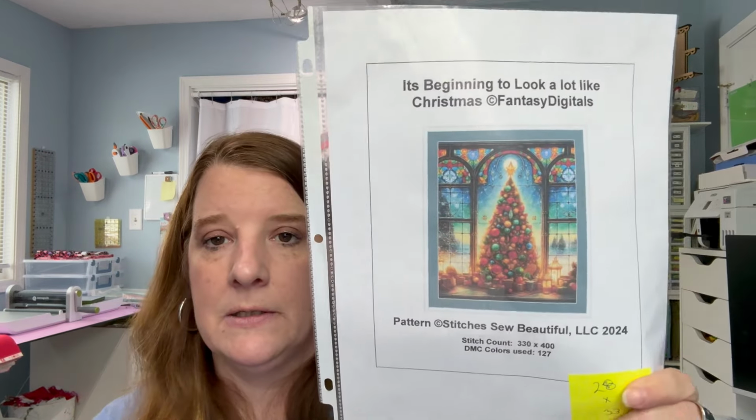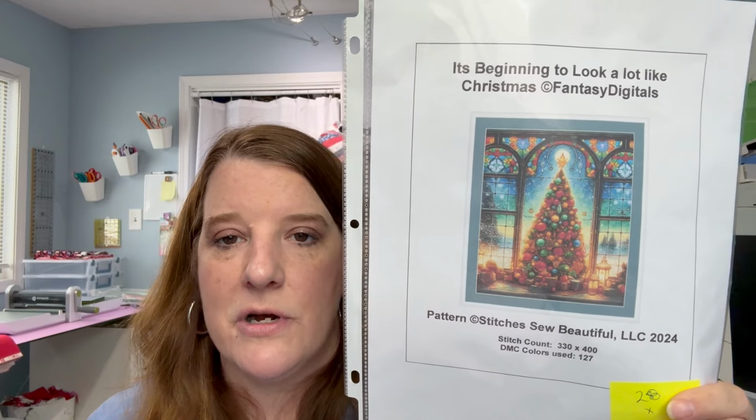And then my next one, which I just posted today on Instagram, my new start is It's Beginning to Look a Lot Like Christmas. This is by Fantasy Digitals. I didn't even say that quite right. Sorry, I butchered it. It is by Stitches So Beautiful, charted it. This is what it'll look like when it's finished. I'm enjoying this one.